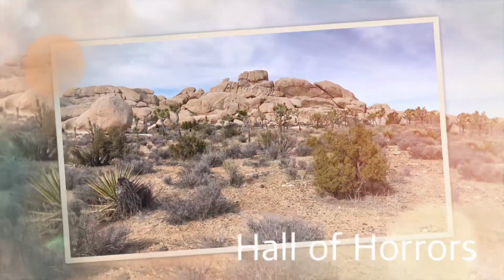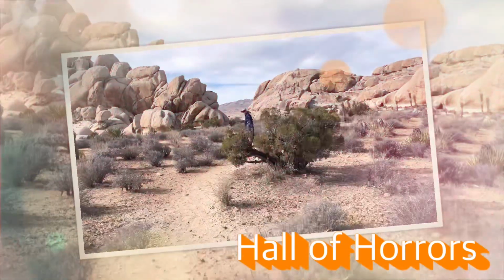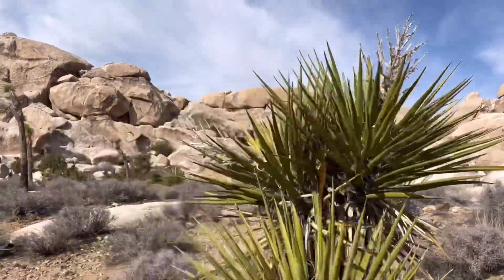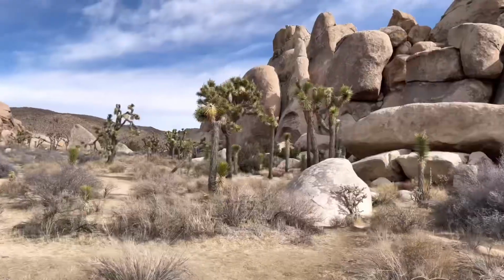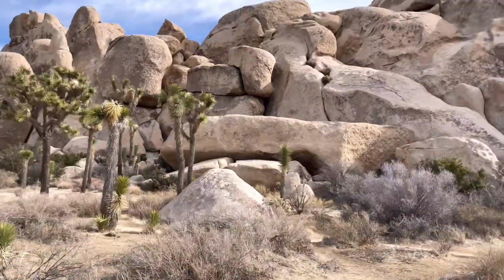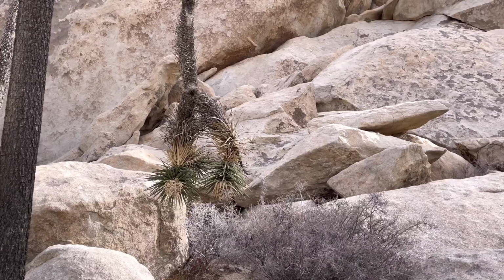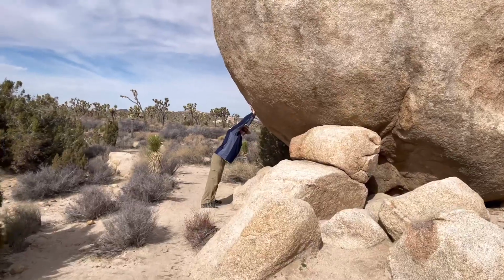We're at the Hall of Horrors. I have no idea why they call it that, but it's supposed to be a 0.6 mile loop. Looks like they do different climbing around here on rocks. Haven't quite figured out why it's called Hall of Horrors. Little imagination, it looks like a noose. Maybe that's the Hall of Horrors. You're gonna be there a while.